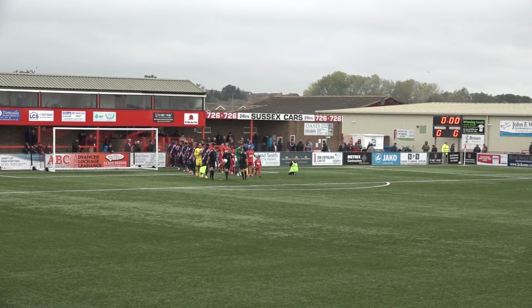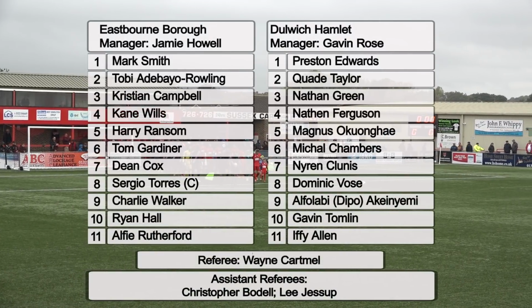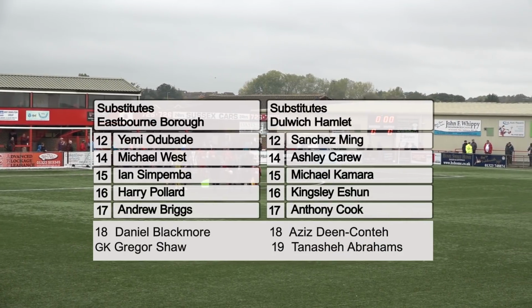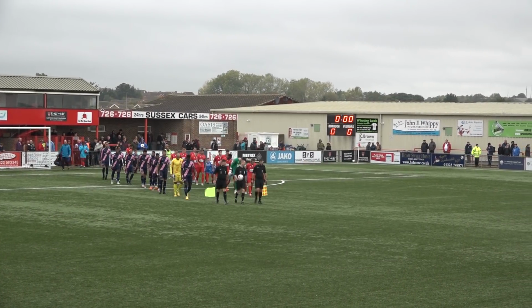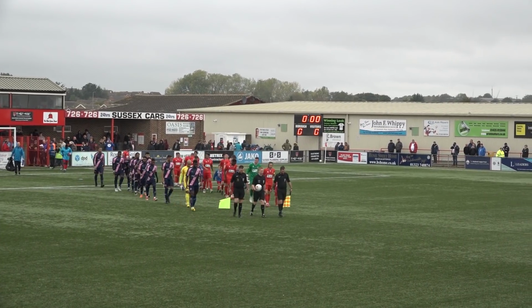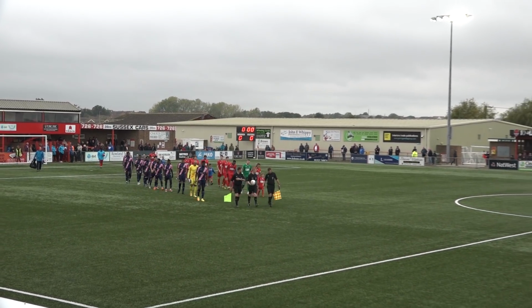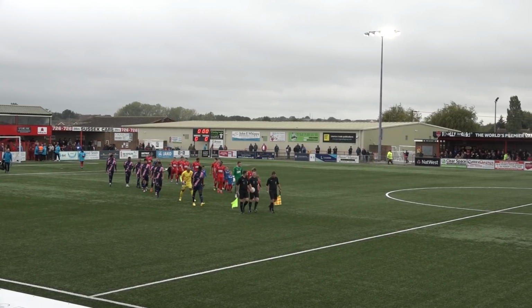FA Cup glory. Well, football's greatest cup competition brings Dulwich Hamlet to Priory Lane for what promises to be a close contest between two well-matched National South sides. It's less than glorious weather though, with a coastal howler blowing up and the rain closing in. Let's hope it doesn't mar the Emirates FA Cup action this afternoon at Priory Lane. Eastbourne Borough versus Dulwich Hamlet.